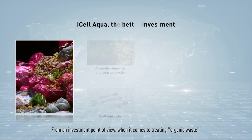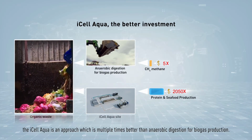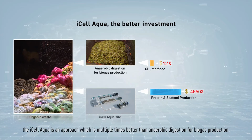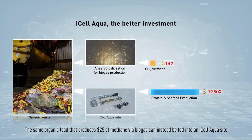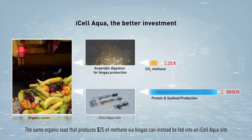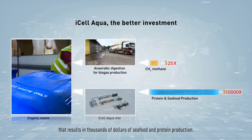From an investment point of view, when it comes to treating organic waste, iCell Aqua is an approach which is multiple times better than anaerobic digestion for biogas production. The same organic load that produces $25 of methane via biogas can instead be fed into an iCell Aqua site that results in thousands of dollars of seafood and protein production.